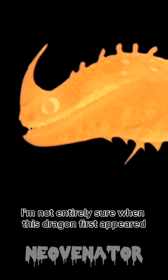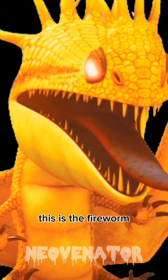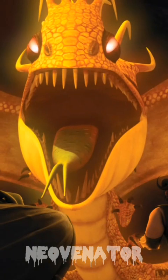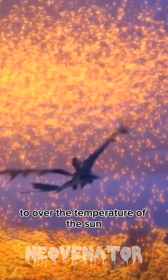I'm not entirely sure when this dragon first appeared, but I know it was after the first movie. This is the fireworm. They migrate in swarms followed by their leader, the fireworm queen, and they can heat their bodies up to over the temperature of the sun.